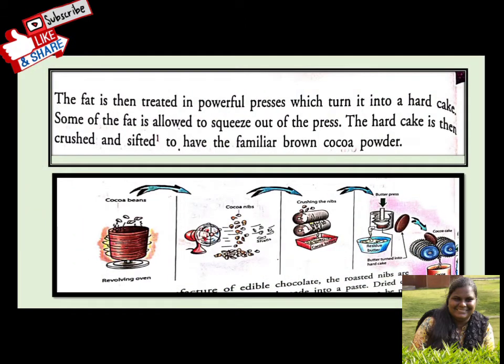The fat is then treated in powerful presses which turn it into a hard cake. Some of the fat is allowed to squeeze out of the press. The hard cake is then crushed and sifted to have the familiar brown cocoa powder.